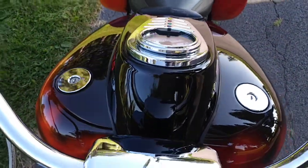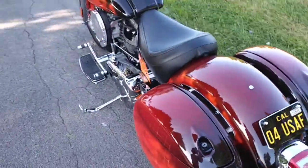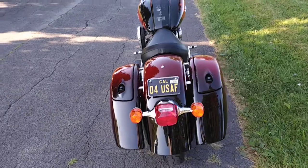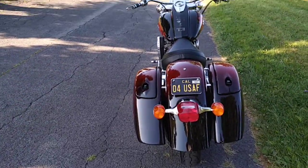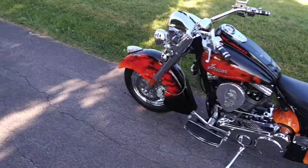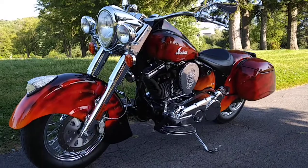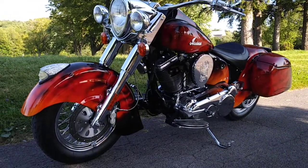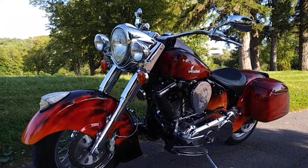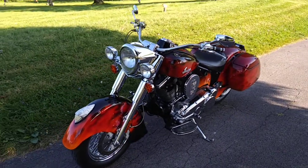Absolutely perfect. Not a scratch, absolutely nothing on it. It doesn't need anything. Runs perfectly. And I think you'll be very happy with it. Now, I may consider a trade for a classic car or even another motorcycle. At the moment, the only motorcycle I'm actually interested in is a Big Dog Mastiff with no miles on it. Not quite the bike this is, but I just kind of like those bikes.